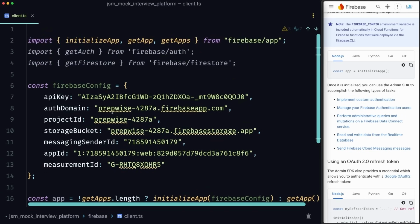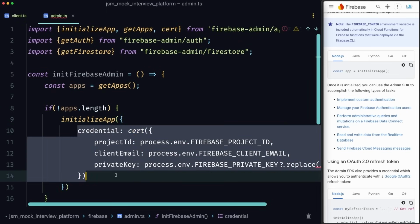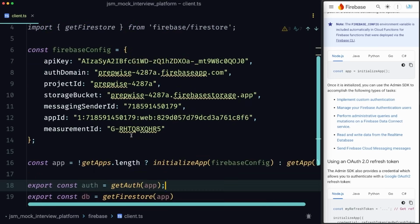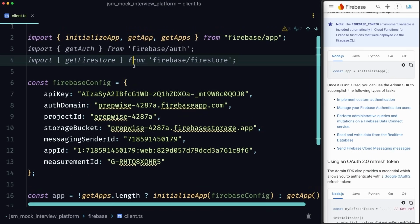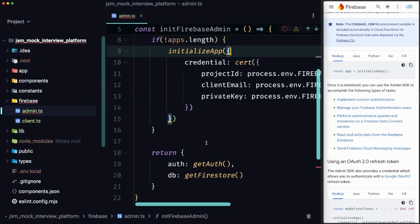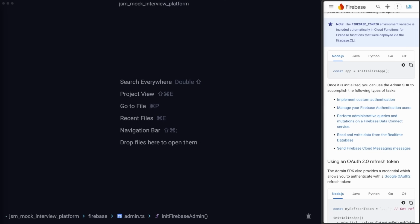So we are initializing both the admin functionalities that allow us to perform some mutations on the server side, because this is considered to be much more secure as we're making the calls from the server. And then here we're in the client, where we still have some permissions, but they're much more limited than the ones on the server. Still, in this case, we are initializing both, and in both, we are giving access to auth and database or storage functionalities, so we can use them later on.